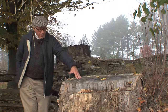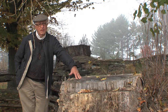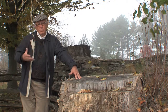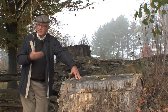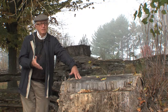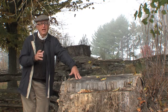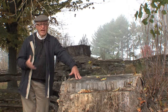Okay, we're looking here at the stump of the American sycamore, known in Latin as Platanus occidentalis. Occidental, of course, means western. And this was a native tree, or this is a native tree, and the sycamore, along with American elm, alder, and other tree species, are what we call riparian species. In other words, they grow commonly along water courses or in damp areas.